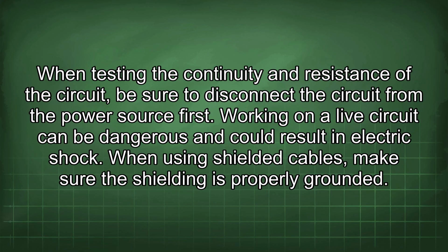When testing the continuity and resistance of the circuit, be sure to disconnect the circuit from the power source first. Working on a live circuit can be dangerous and could result in electric shock.